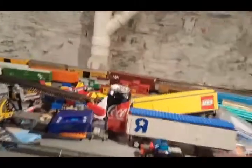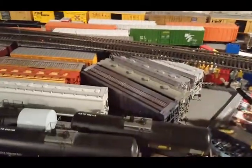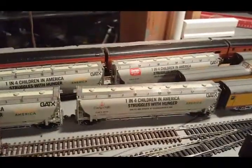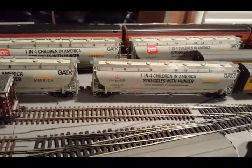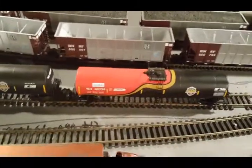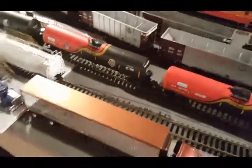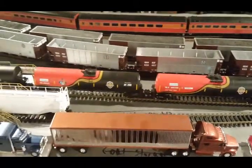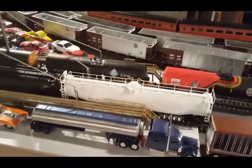And because I have weathered stuff mixed in with some newer stuff, I feel like most of my stuff just needs to be weathered at this point in time. Now, some of the cars, like these ConAgra hoppers, I'm not going to weather at all. They're going to remain new. These NS crude oil tankers that I have, which I know are supposed to carry water, but guess what? On my layout, they are used for crude oil because I don't care. But those aren't going to get weathered because they're different. However, the other cars, except for the Sunoco car that's back there, every car is going to have some sort of weathering on it.